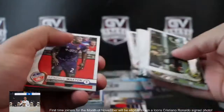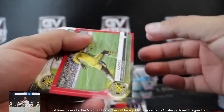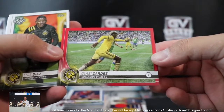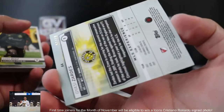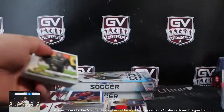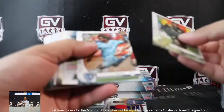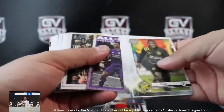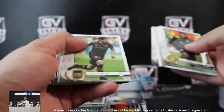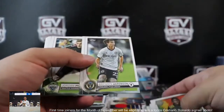Ooh, got a red. Good luck. Not bad, little Gyasi Zardes, Columbus Crew. That is 7 of 10 on the Zardes. So that's 3 reds, if I'm not mistaken? Aronson.